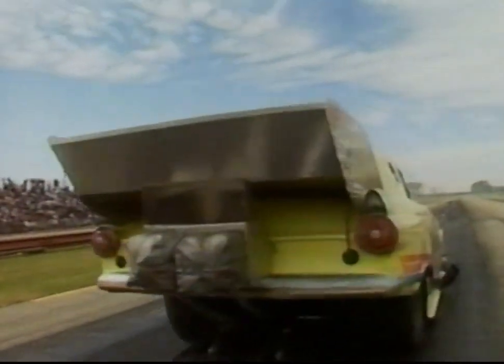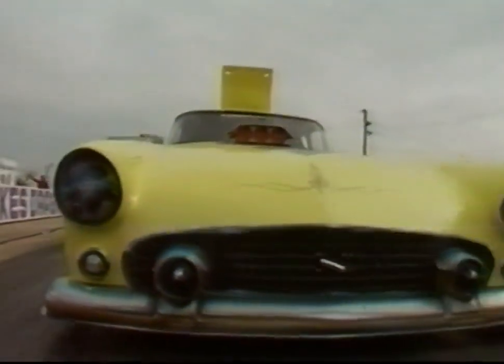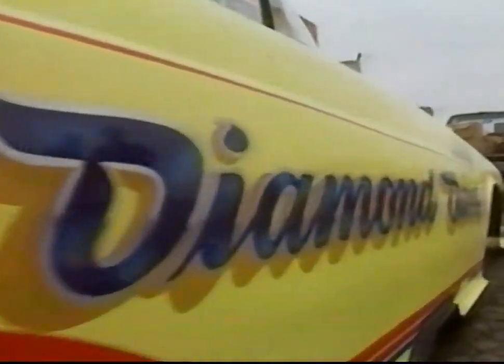Simon Dave Miller is my name, and my car behind me is a 1955 Thunderbird powered on nitromethane. It took us 6 months to build this car. We were really rushed to get it done. We wanted to get involved with the nostalgia racing, becoming one of the more popular events now in the sport of drag racing throughout the country.